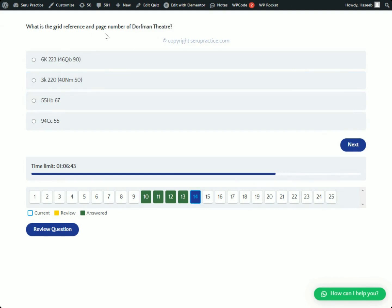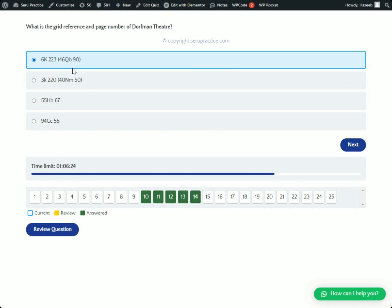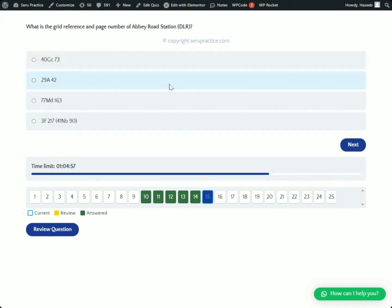What is the grid reference and page number of Dorfman Theatre? So I expect you already know the trick to find the grid reference and page number for Dorfman Theatre, which is going to be this one right here, 46QB90, which is the correct option.